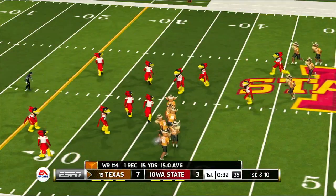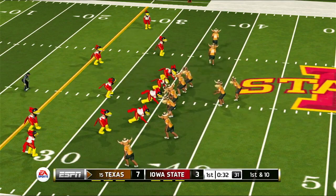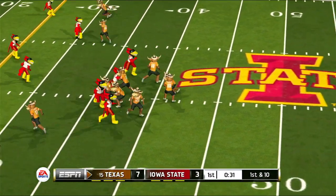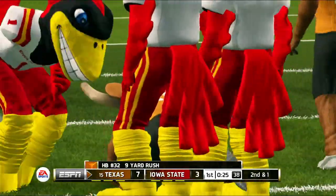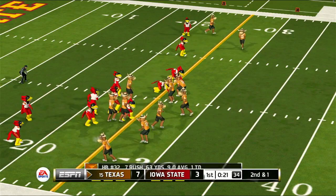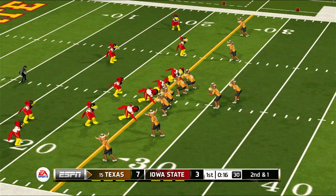Where's 52? First down. Roger, Roger. Watch 14, watch 14. Hey, watch the ball, watch the ball. They hand it off again. Gains his way to the 26-yard line. That's a deep Roger, nine. Roger. Brings him second and one.